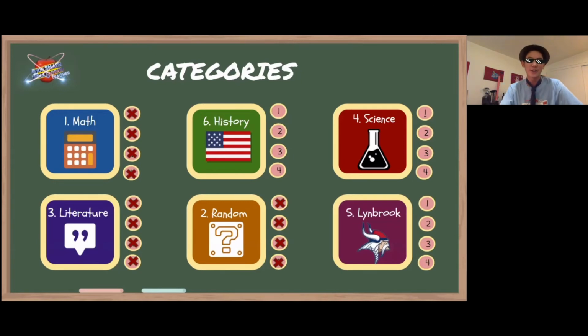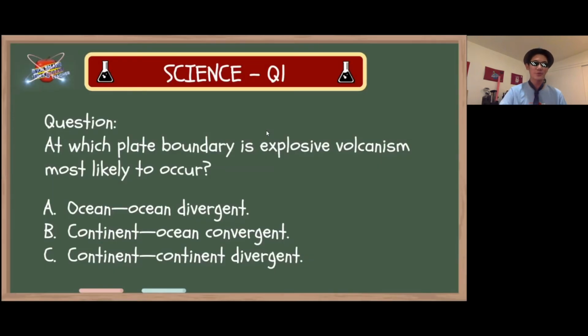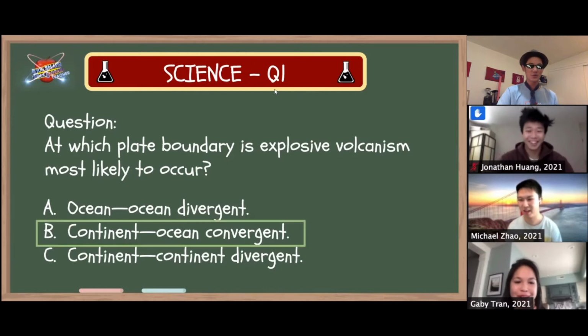All right, now moving on to category 4, science. Oh, time to sleep. Let's go. All right. 2021, at which plate boundary is explosive volcanism most likely to occur? Wait, guys, I think it's continent ocean, right? Yeah, I think so. B. Okay. B, continent ocean. Yeah. Wait. Okay, yeah. That is correct. Because you need water for the mountain. Good job, 2021.